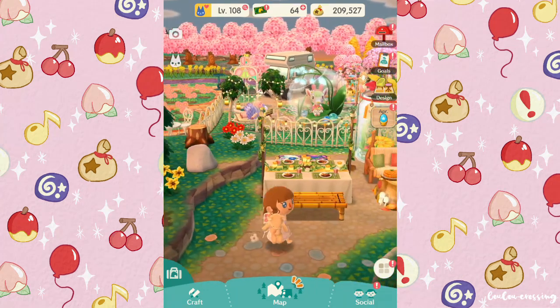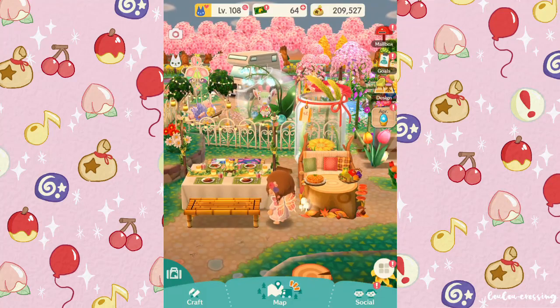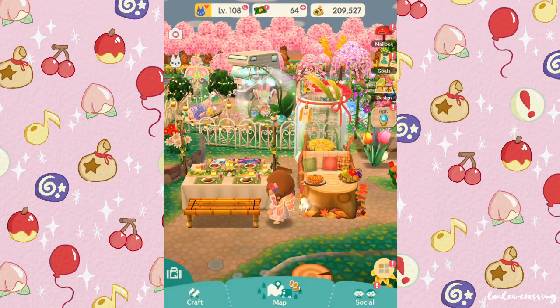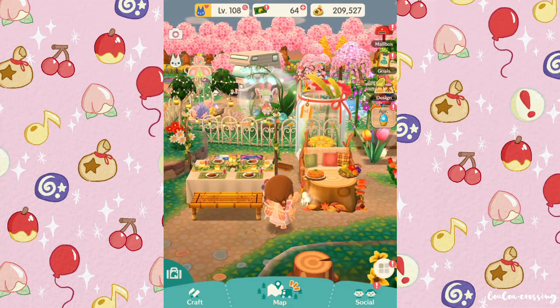So in today's video I thought I'd do a campsite tour because I haven't done one of these in ages. I haven't really played much of Pocket Camp lately, to be honest, but I recently played it for quite a while and redecorated my campsite, and this campsite theme is actually based around Pixie Hollow from the Tinkerbell movies. So let's start looking around.